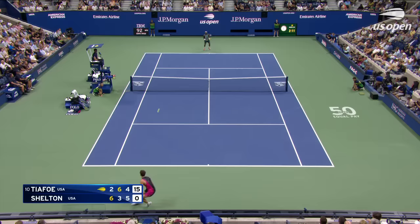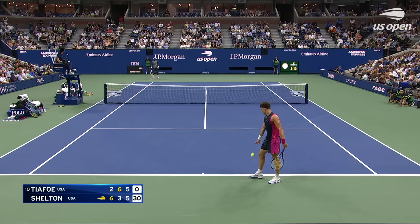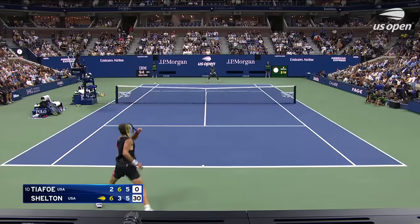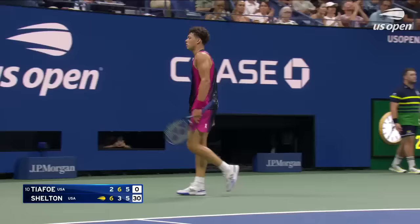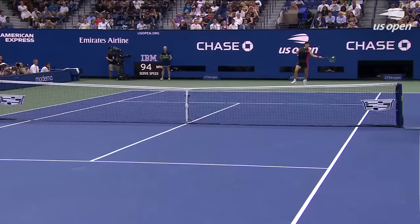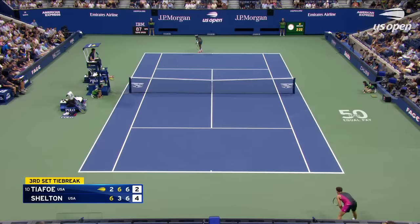Ooh, I like that. A couple of big forehands there, big foe. That forehand was 107 miles an hour. Well, the serve was 94. If that gives folks at home any kind of idea of how big that shot is. That may have just swung Shelton's way.